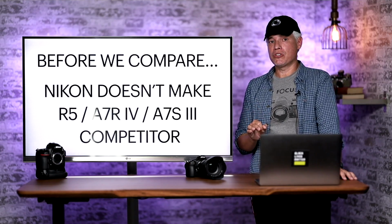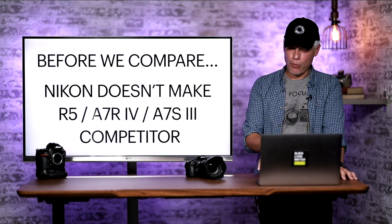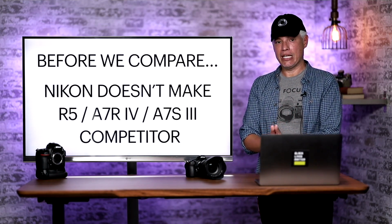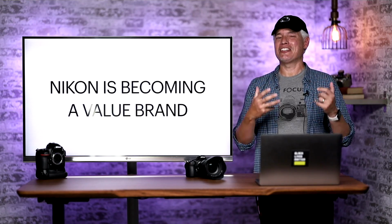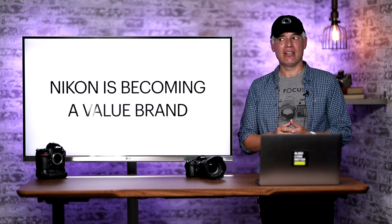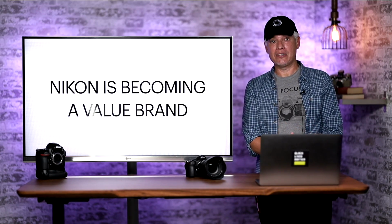I'm going to compare these two cameras against the closest competitors from Sony, Canon, Panasonic. But I should say, Nikon doesn't make a proper competitor to their top-end cameras. They do not make a proper competitor to the Canon EOS R5. They do not make a competitor to the Sony A7R4 or the Sony A7S III or the Sony A9. They simply are not competing in those segments. Nikon is becoming a value brand. They used to be a technology leader. If you were the type who wanted the latest and greatest, that's why we switched to Nikon from Canon. If that's why you bought into the Nikon system to be part of the bleeding edge, then you might be in for some disappointment, because now the technology leaders are Canon and Sony. And Nikon has fair prices. They get the job done for less, but they're a value brand.